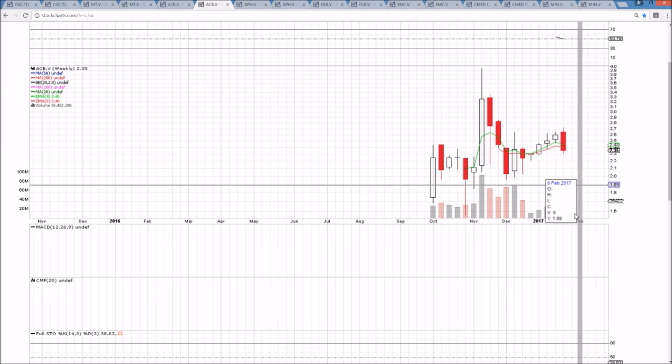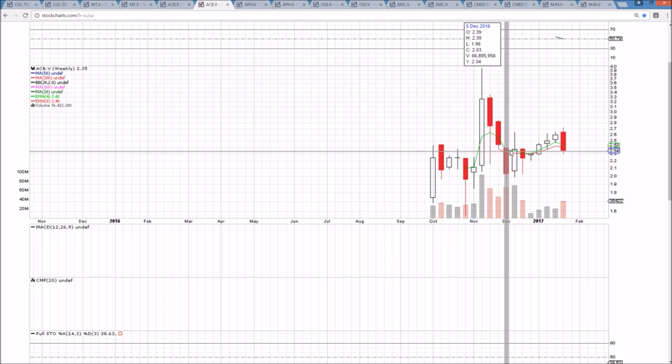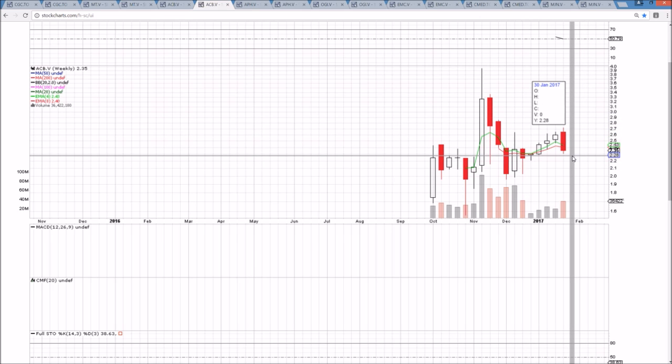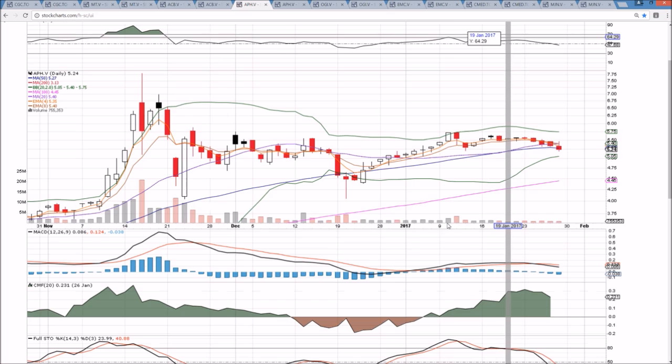The weekly time frame, you can see that high volume dump. That volume's concerning. Clearly there was a lot of dumping going on with that news of dilution, and we're waiting for the bulls to establish a new level of support, as the way we ended the week near the low, not convincing heading into next week.